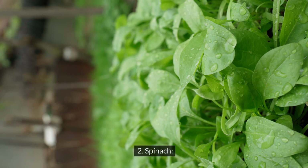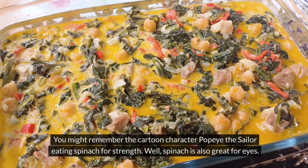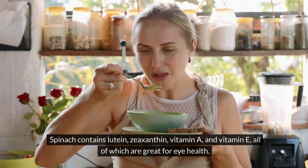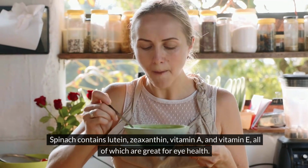your diet. 2. Spinach. You might remember the cartoon character Popeye the Sailor eating spinach for strength. Well, spinach is also great for eyes. Spinach contains lutein, zeaxanthin, vitamin A, and vitamin E, all of which are great for eye health.